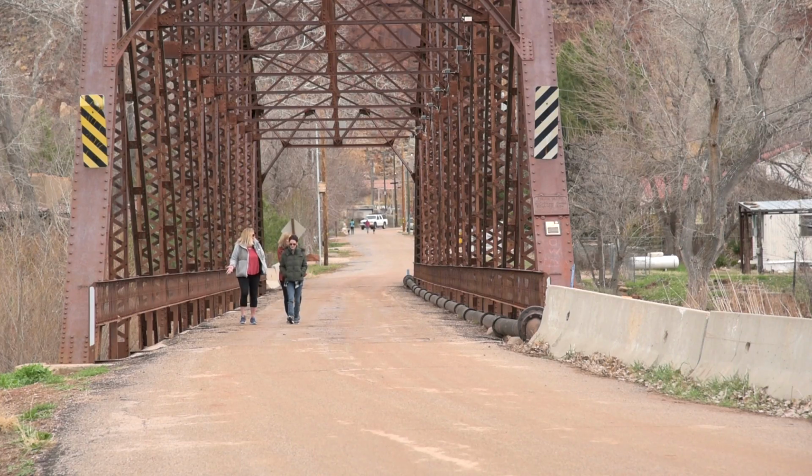The bridge is like the heart of the community. When I was young, we used to come down here at night and sit on the bridge. It was a little different then, but I think some of the younger kids still do that today. At night, you know, they go out and sit over there and talk.